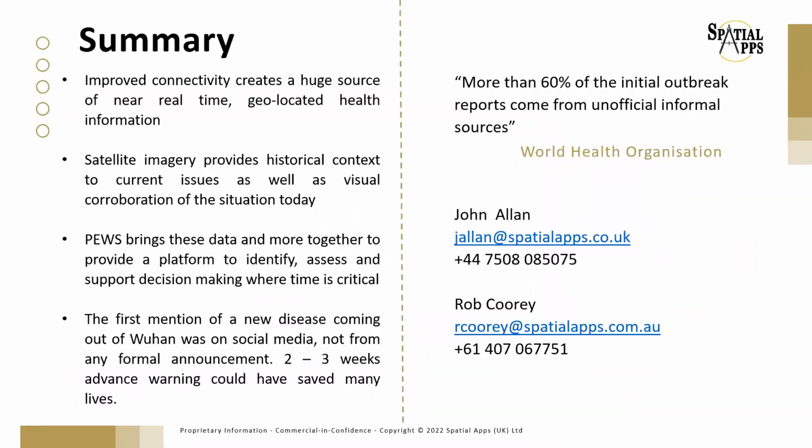So just in summary, according to the World Health Organization themselves, 60% of initial outbreaks are first reported in unofficial sources. And so we took that literally. We said, well, let's look at all the unofficial sources. The system can harvest about 1.2, 1.3 million pieces of information every hour.